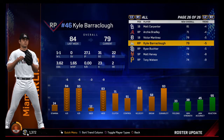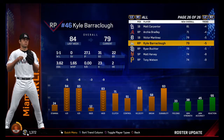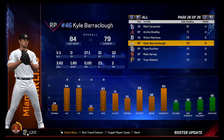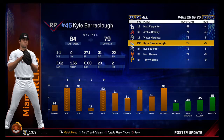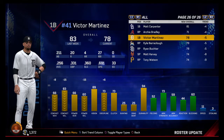He's dropped 5 points. To me, that's a lot because his walk 9 is 12. I've never seen a pitcher with 12 walk 9 points before. That is, to me, crazy. His H9, K9 were a perfect 99. And his walk is a 12. I don't understand that. Then you have Victor Martinez.